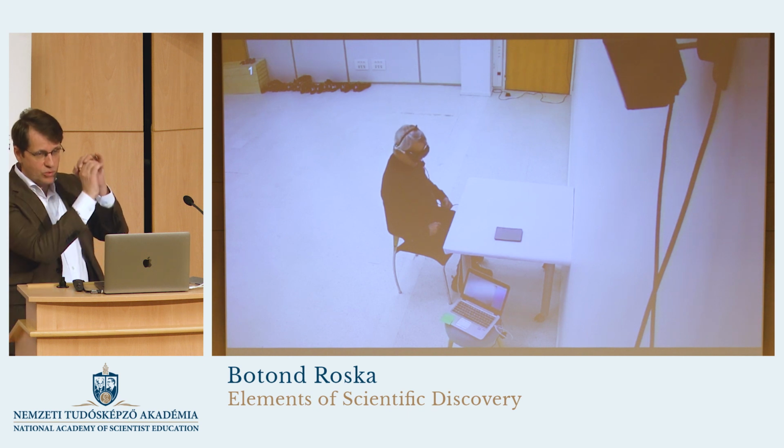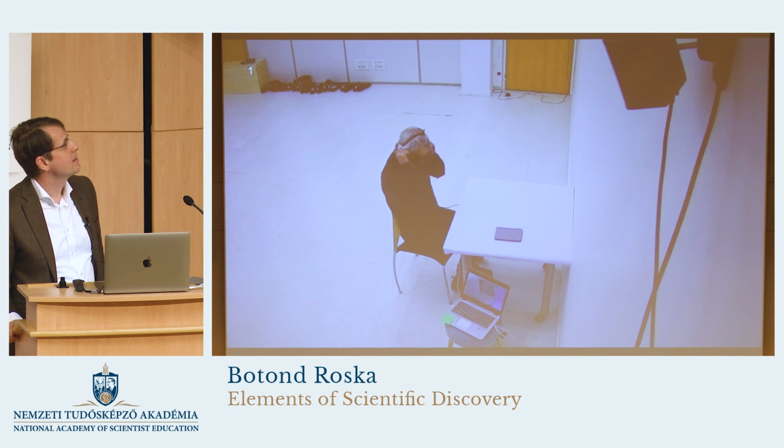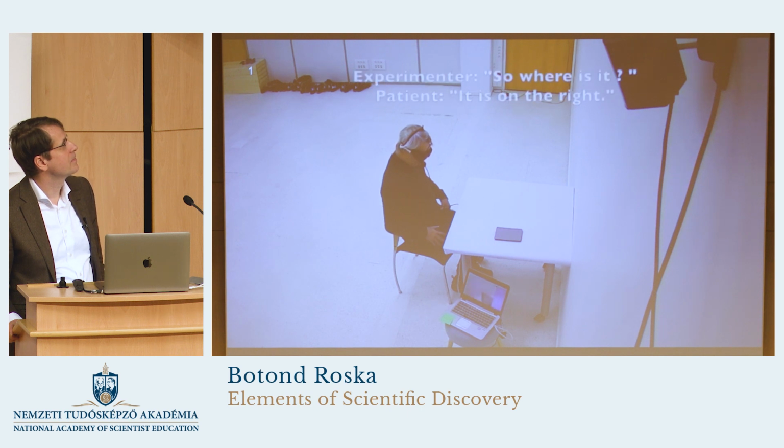partly because the retina has almost a small light sensitivity. And at one point, he puts it now on the middle of the camera.